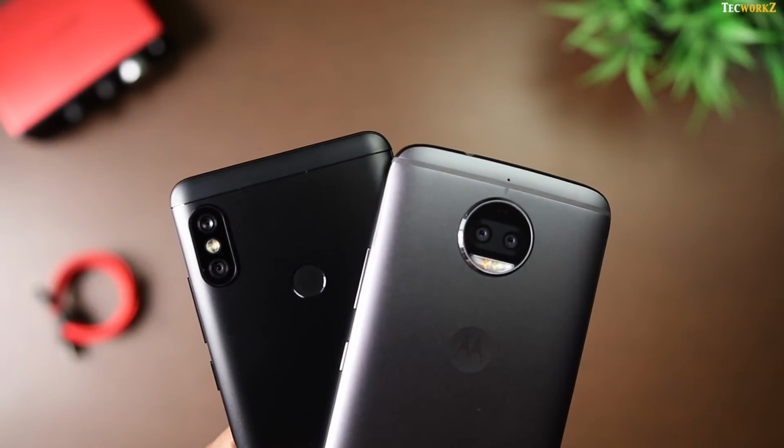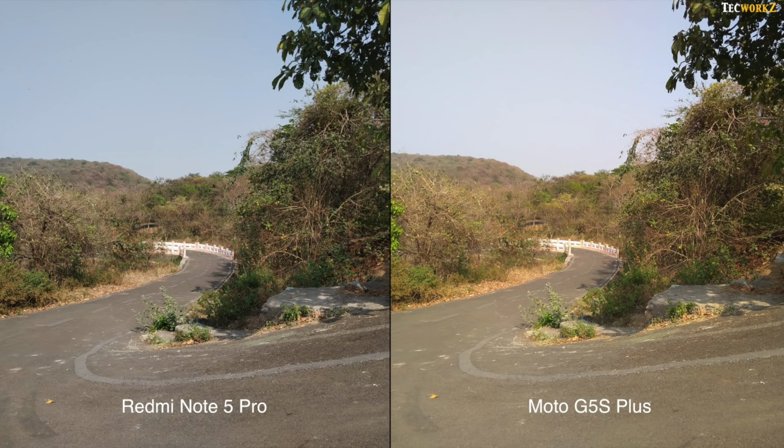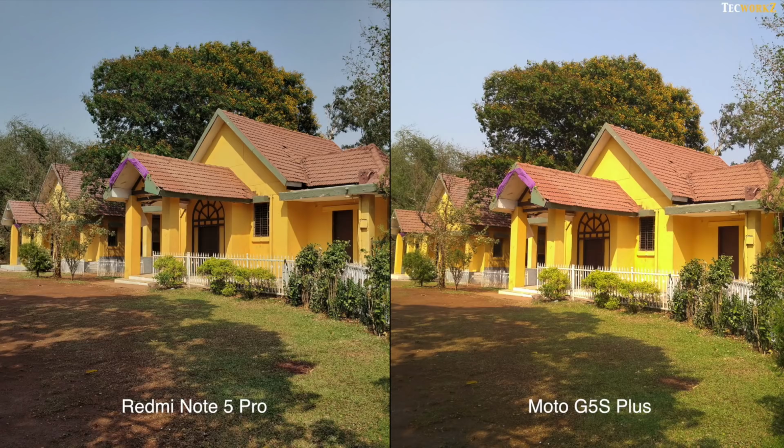Alright, now let's take a look at the image and videos from these phones. Right from the first image, you can see that the G5S Plus captures warmer colors, while the images from the Note 5 Pro have a cooler tone to them. Note 5 Pro also captures sharper and much detailed images, whereas Moto's images look a lot softer in comparison. Dynamic range on the Note 5 Pro is really good. Even while shooting in normal mode, it tries to expose for the highlights, whereas the G5S Plus captures the scene as it is, which sometimes looks too bright or too dark.